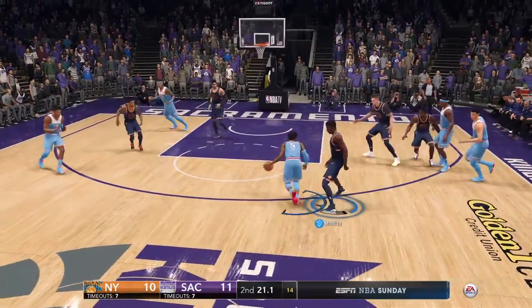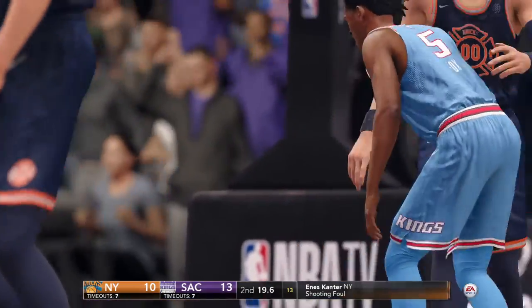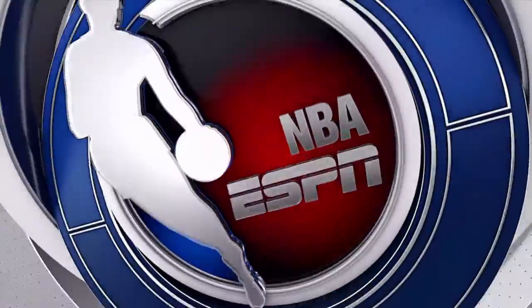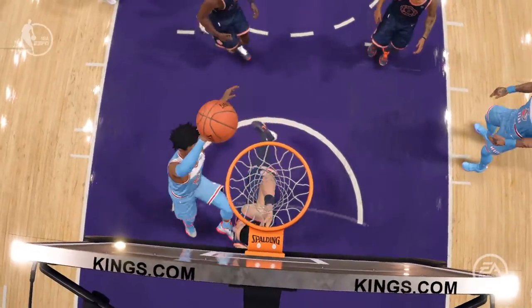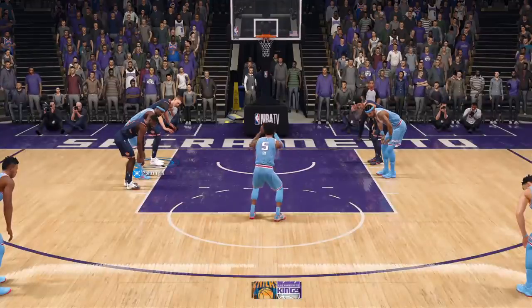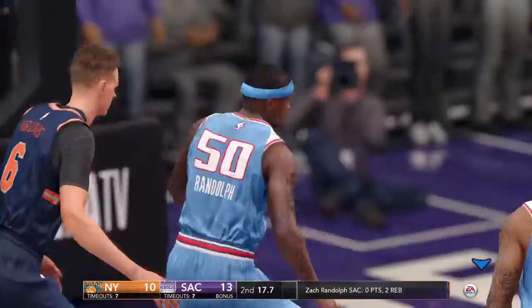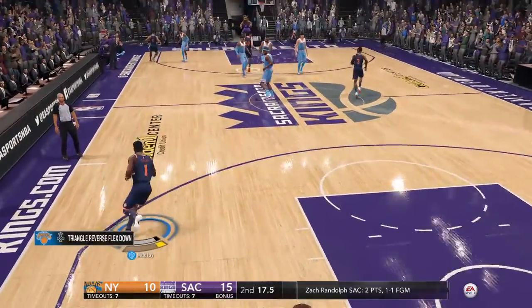Heald trying to get free off the pick. Oh, quick move, gets inside. Scores the goal and one. Now it's time to go to the line for that three-point play opportunity. Terrific concentration to finish the shot and now shoot a free throw. Keep it alive for a second chance opportunity. It's good. Back up and in on the follow. An 8-0 run for the Kings.